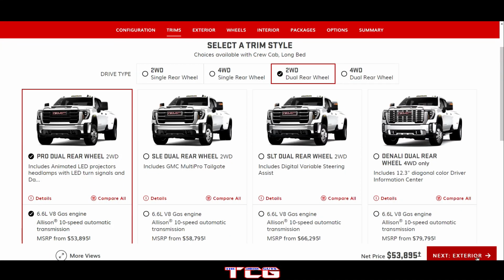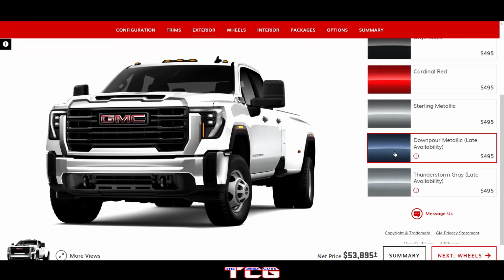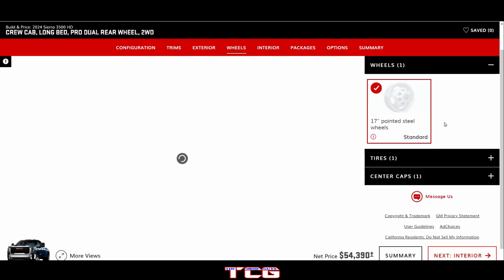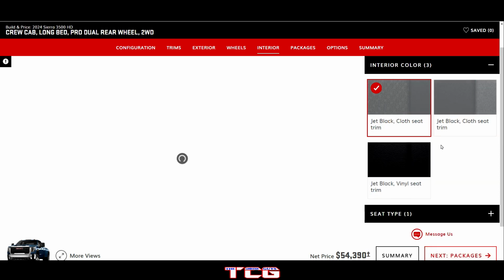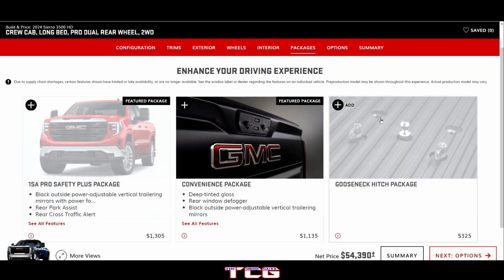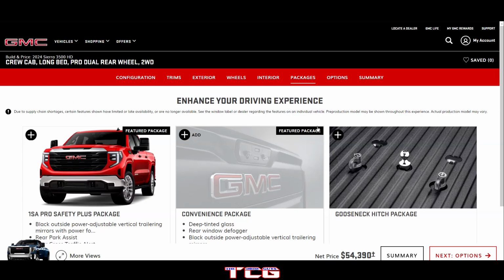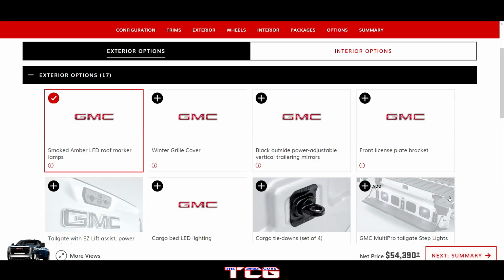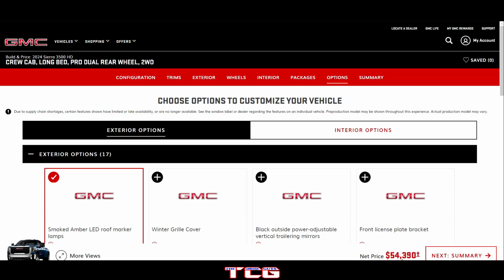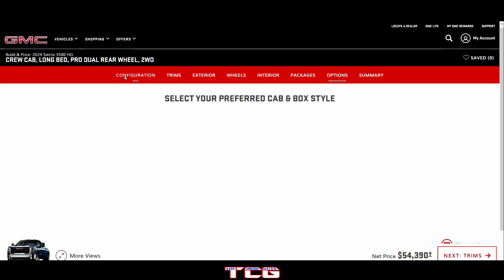Alrighty, so let's take a look at just the Pro here real quick. We'll pop in and see what options this has, and it actually has the Downpour Metallic, which I really do like on these trucks. It looks really good, but all the same options there. We've got 17-inch wheels, and we can add center caps, so that's your only wheel option. In the cloth, we've got basically the same thing we had in the 2500, three different options. It looks like all the same options and packages, and that's going to get you at about $54,000 right there.